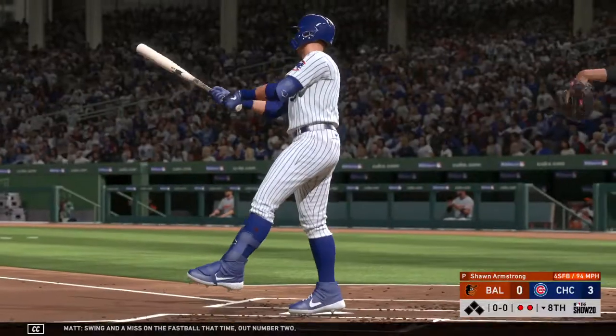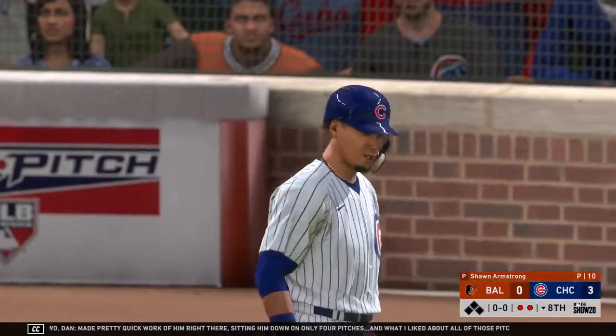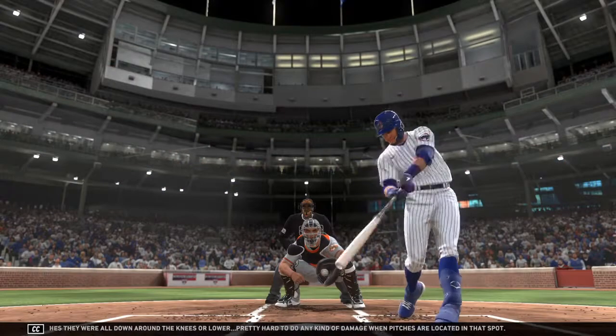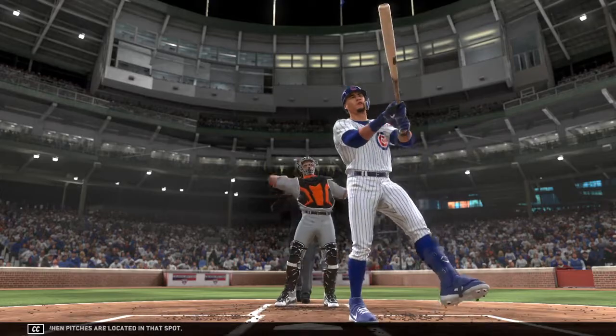Swing and a miss on the fastball that time. Out number two. Made pretty quick work of him right there, setting him down on only four pitches. And what I liked about all of those pitches, they were down around the knees or lower. Pretty hard to do any kind of damage when pitches are located in that spot.